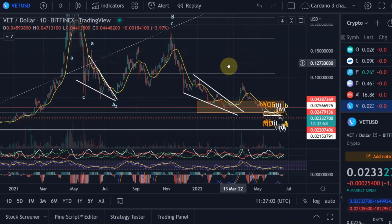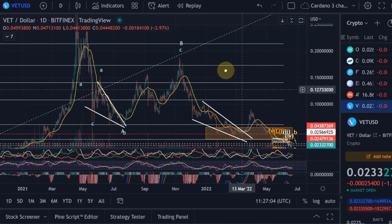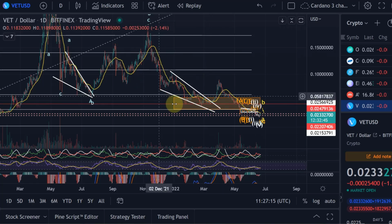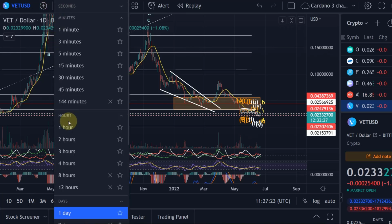VeChain has pretty much nearly completed its correction. Maybe it is already complete. I cannot rule this out, and I also cannot rule out that we still go lower once more, but it's all about probabilities. VeChain did get into this target area here, in yellow. It then went slightly below that, but I warned you about that before it happened.